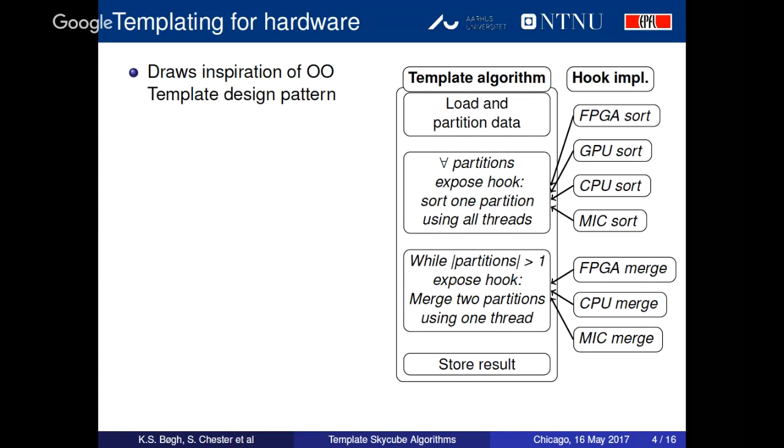So this is an example of a template algorithm as we've been envisioning it. The idea is, on the left here, you have a hardware-agnostic template for doing something, in this case a modified merge sort. The first task here is to load and partition the data linearly. This can be done quite cheaply on a single thread, so we don't add any parallel resources here. Then in the next part, we're going to try and sort each of these partitions. Now this is an expensive operation, right?